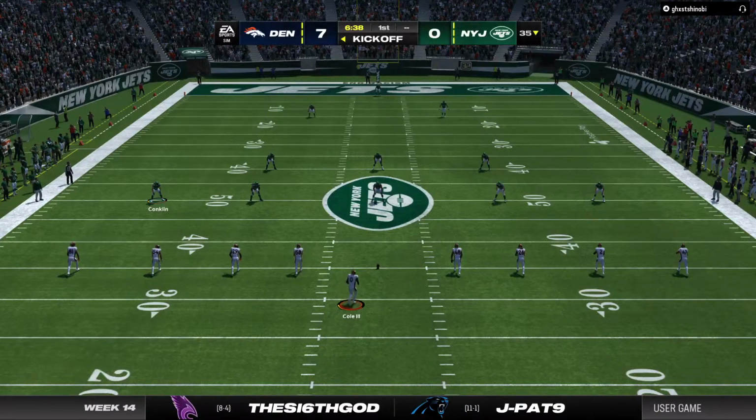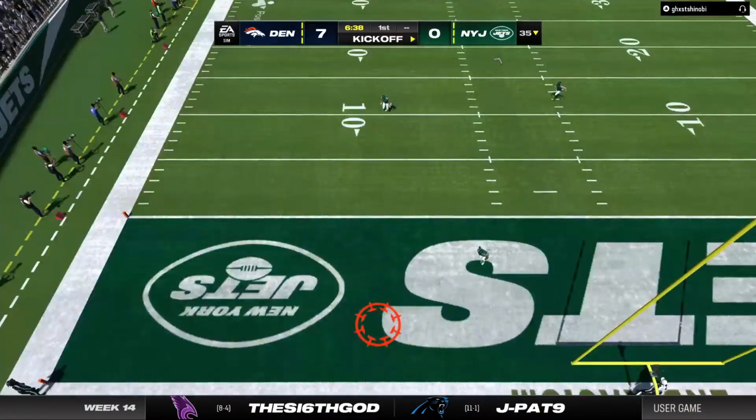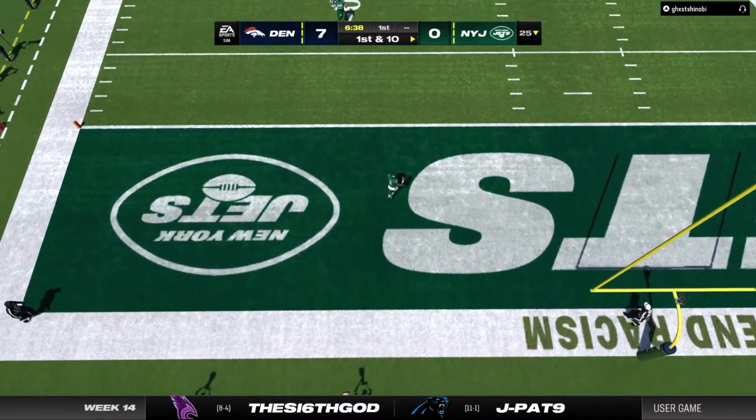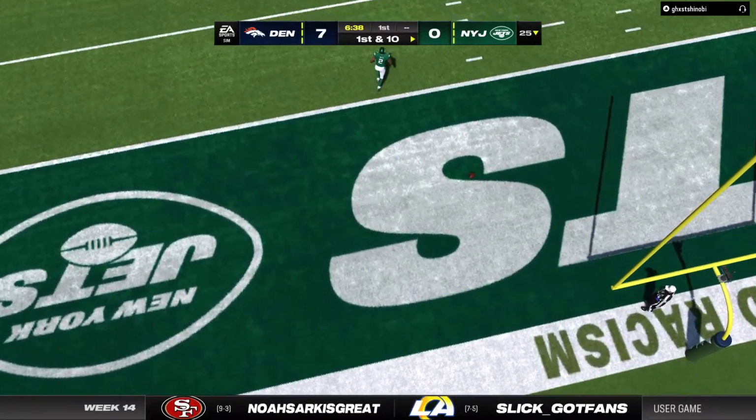Out is the kickoff unit as they run up and send this one away. And Smith chooses not to return it, and they'll bring it out to the 25.